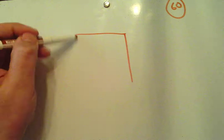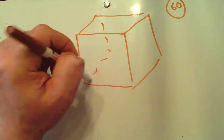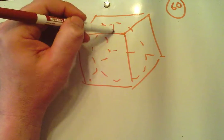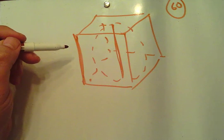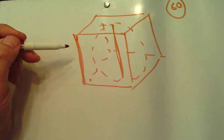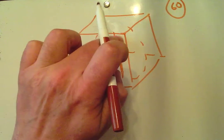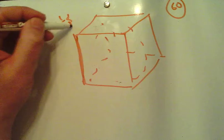Okay, last problem, number 60. So we've got this sphere in here. And we know that the diameter of the sphere is equal to the side length of the cube. All right, what else do we know? Well, that means that the radius is half a side length.